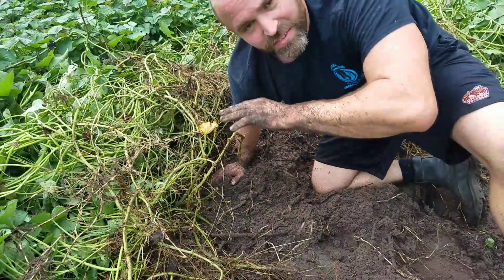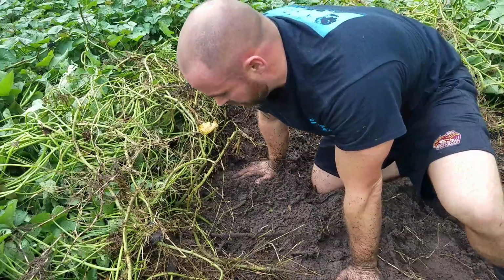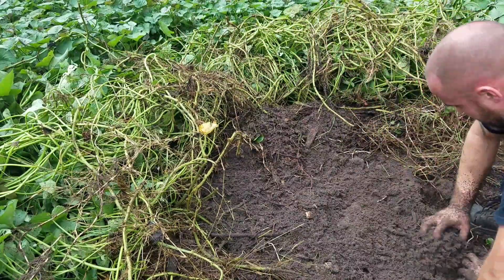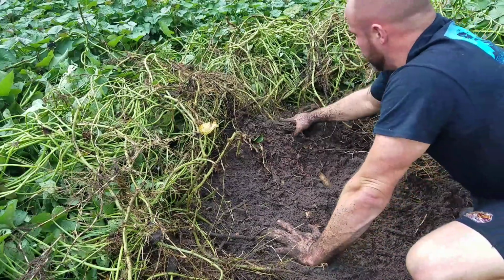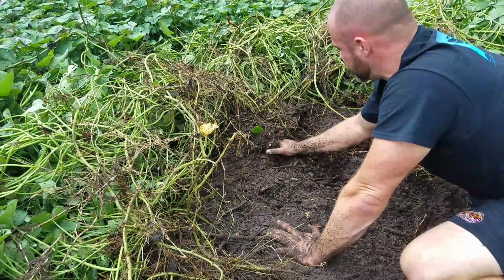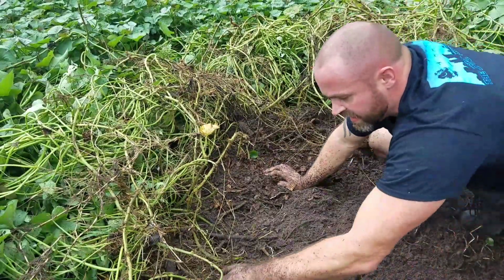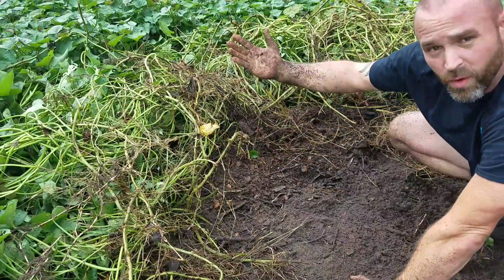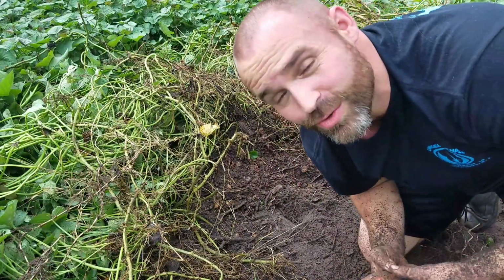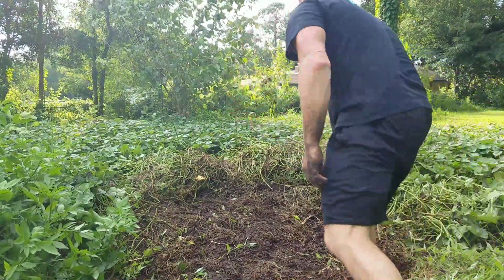Okay, I've definitely got enough for what I want to do at this point. Now what I'm going to do is kind of smooth this dirt back out a little bit. Try to pull as much of this mulch back where it was as I can. And then I'm going to fold these vines back over like a carpet. They will continue to grow. All right, this is how we fold them back over and let them keep growing.